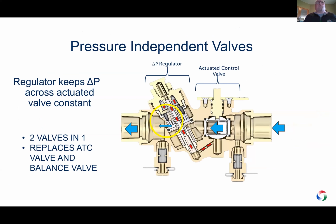So this valve has got two orifices in it. We got the primary orifice, which is controlled by the BMS and your actuator. And we have a secondary orifice, which is controlled by delta P being applied to the valve. So if the delta P on the right-hand side of the valve, that blue arrow, goes up at all, that's communicated up to the top of a piston, which minimizes the secondary orifice.